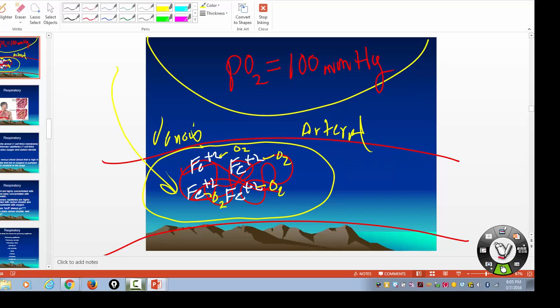Each red blood cell has, on average, 250 million molecules of hemoglobin. So 1 red blood cell can carry a lot of oxygen. And it is oxygen that is bound to the iron on hemoglobin that is the best way to transport oxygen down to the cells of the body. 98% of all oxygen is transported bound to the iron on hemoglobin.